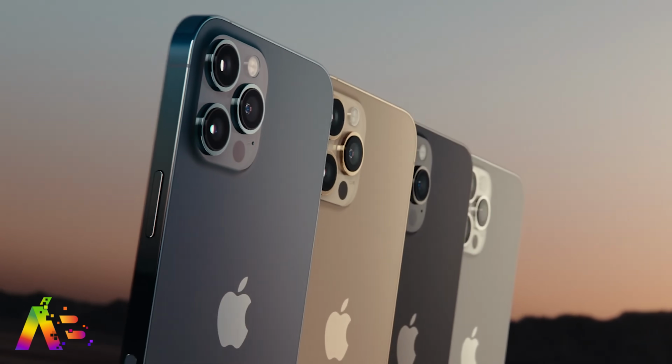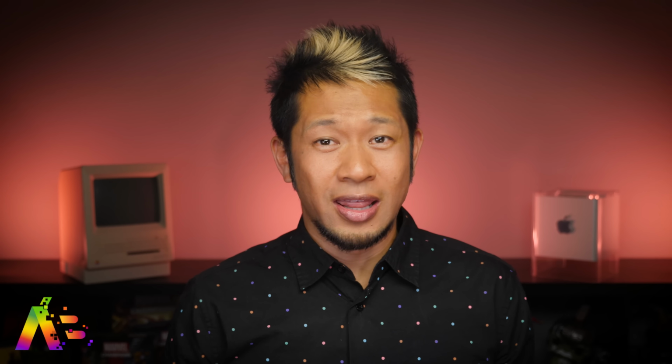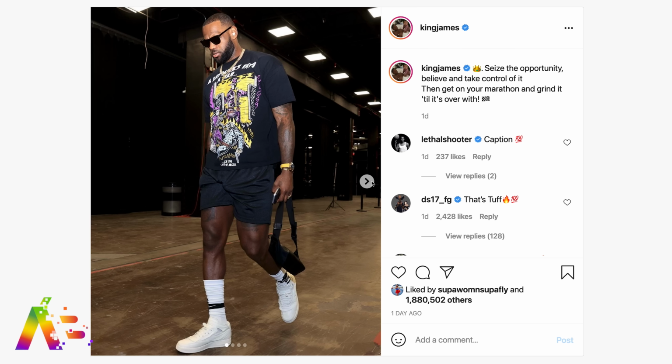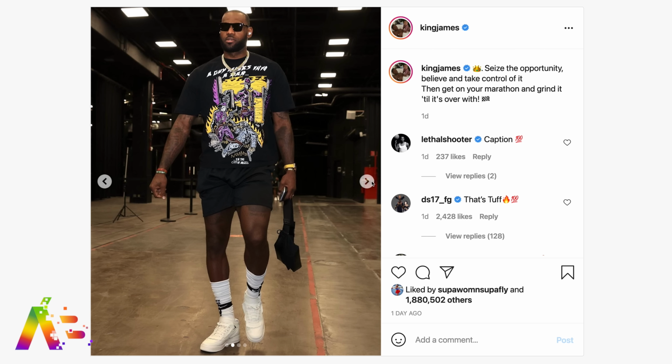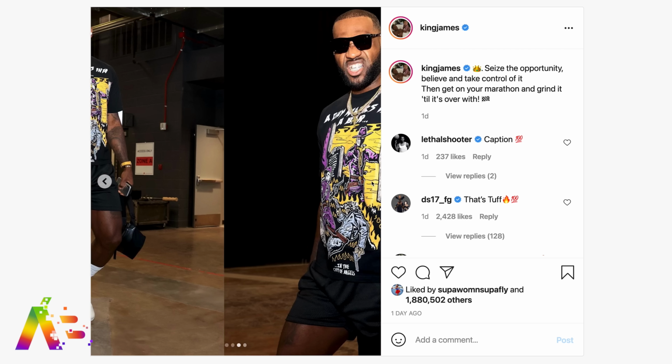But we know just so much about Apple products before they come out that nothing is really a secret anymore. And that holds true after Apple leaker LeBron James was spotted wearing the first pair of the unreleased Beats Studio in white. Now, MacRumors' Steve Moser was the first to spot images of them, and he found them in the iOS 14.6 and tvOS 14.6 betas about a week ago. James was just casually wearing them, and it's the first time that we have seen them in the wild, and those are definitely the wire-free, in-ear Beats branded earbuds.